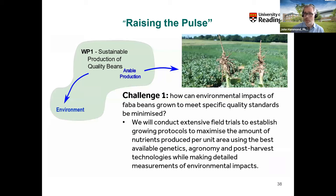So the first part of that project is looking at the production of beans, and this is where I'm going to be working. You saw from the earlier slides, we're seeing a lot of variability in yields, and that's one of the key things that puts a farmer off from growing beans: that variability and uncertainty in markets and quality of the bean products at the end of the season. So we'll be working extensively with farmers and field trials to try and improve that stability and yield, ensuring that we're getting good quality products that can go into the processing.